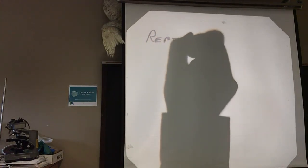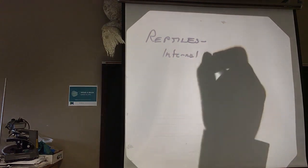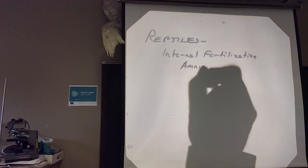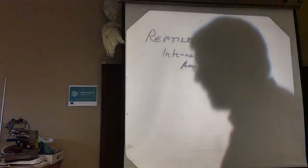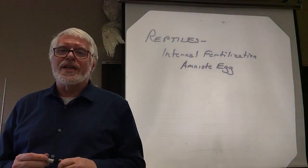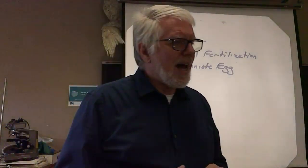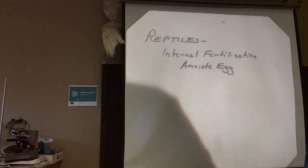So the reptiles. And this basic structure will stay the same in the next two groups as well, and was certainly the same in the dinosaurs. The amnio egg just freed up the animals to be land animals. Other things are connected to being land animals.